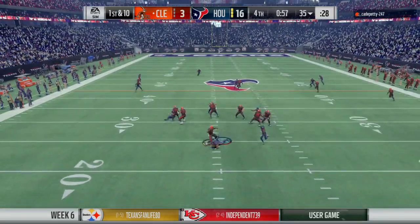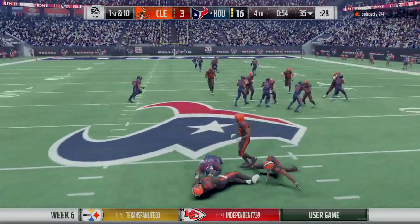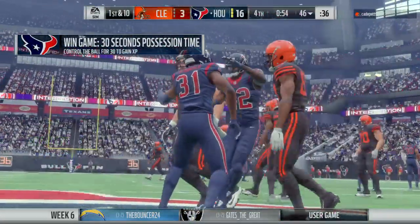Trying to shake off the interception, he'll look to throw. And this is intercepted, and that should do it. Picked off by Brad McDougal, and they will set up shop at their own 46-yard line.